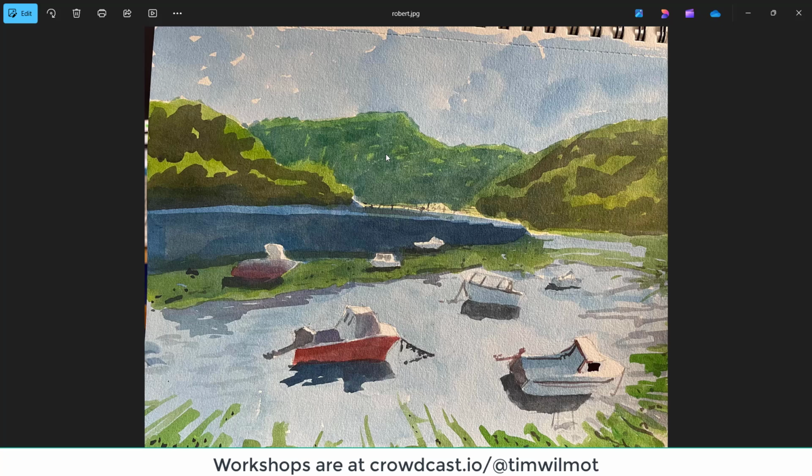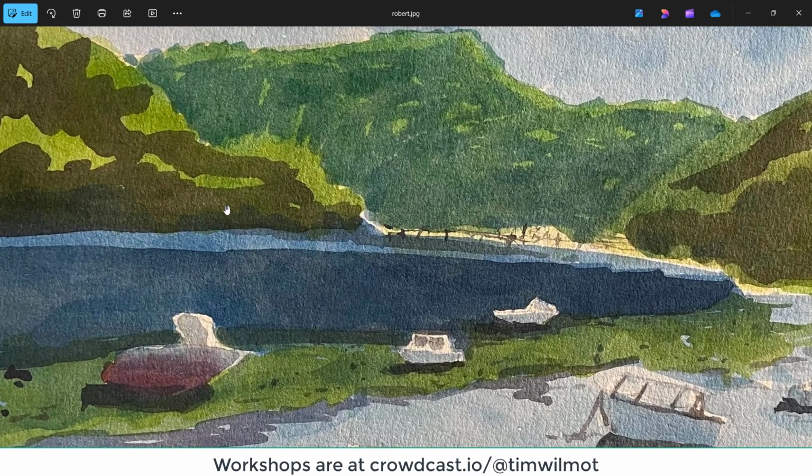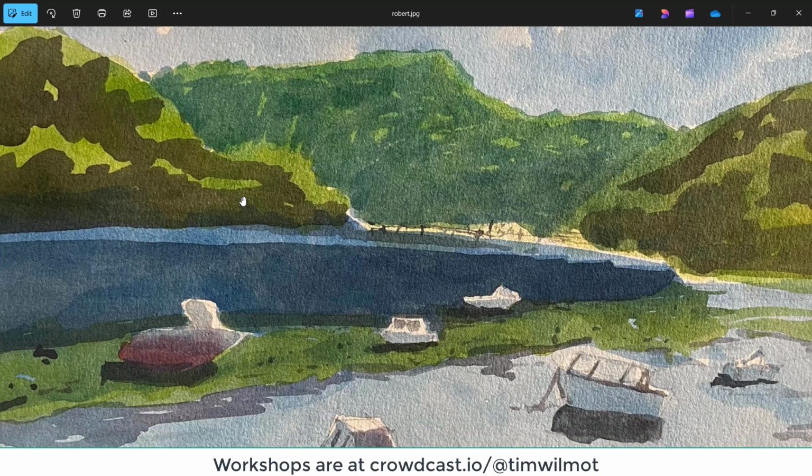So a cooler green, lighter in value. Good woods, good woods left and right. Again, try and get in some softer edges to those shadow shapes and a little bit of coolness as well. Those shadows are, color-wise, a little bit too warm. I reckon it would work better with a cooler blue.